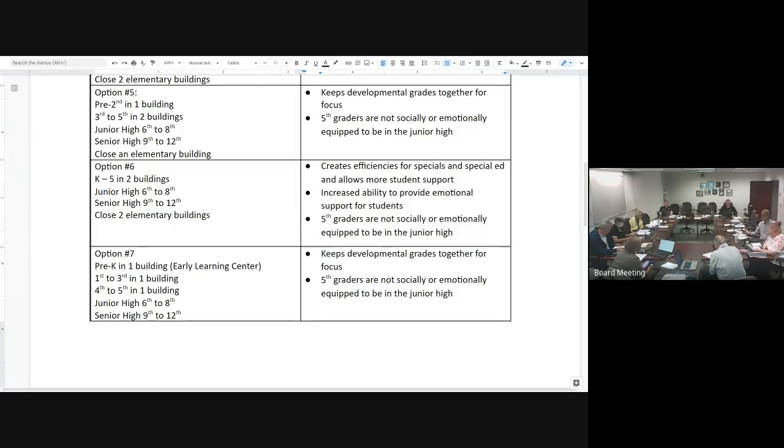For option 5, how well would this building configuration support creating an age-appropriate learning environment? Oh, we did that already. We did. She asked me to repeat the question. Oh, okay, I'm waiting for Tamara. Okay. Option 5, how well would this building configuration support access to and positively impact special education?